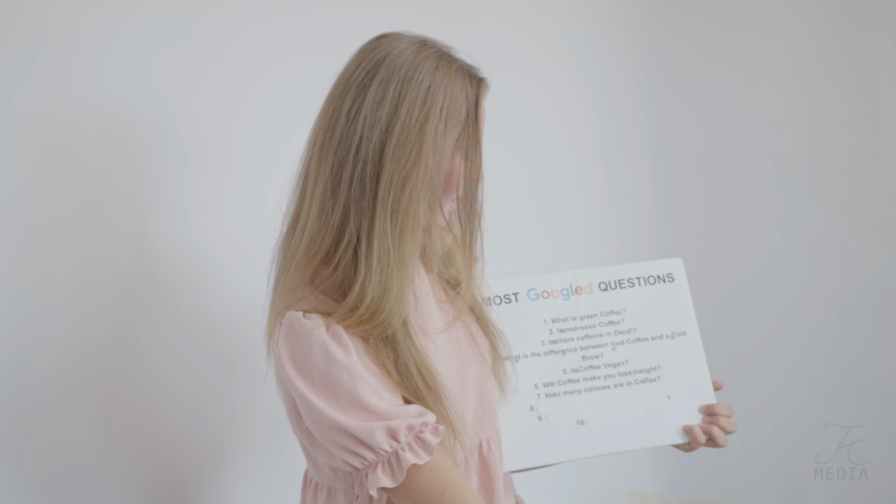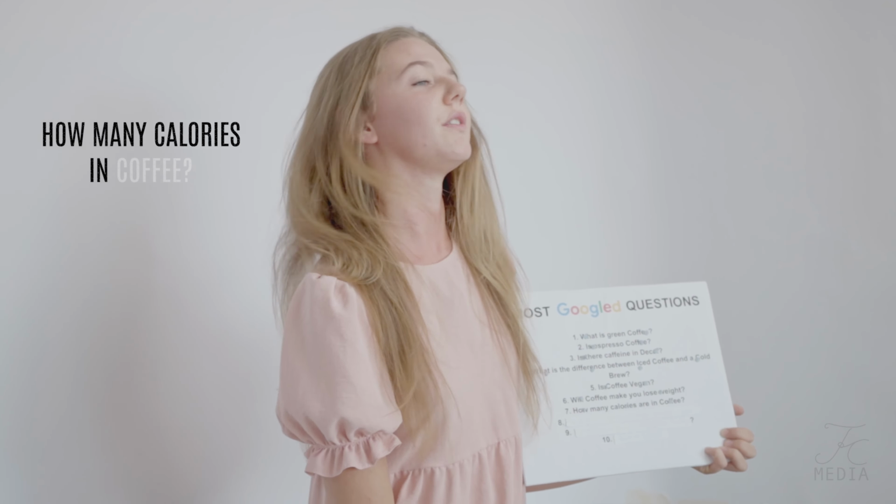Number 7, how many calories are there in coffee? So it depends kind of what coffee you have. If you're having a straight black coffee, then there's about 2 calories in it. So nothing at all, very good for you. If you're trying not to put on weight and things like that, black coffee, brilliant for you.